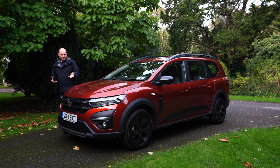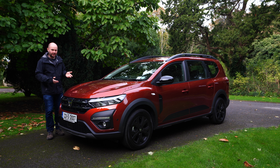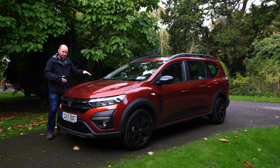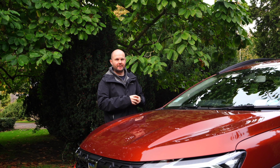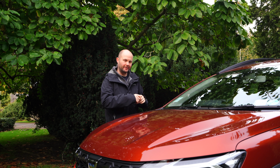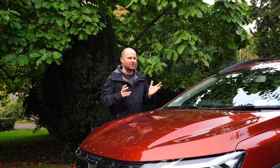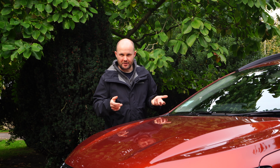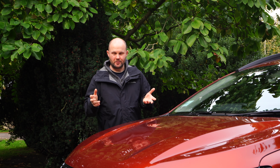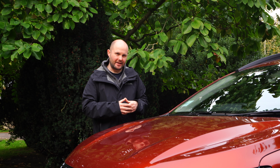And when it comes to safety, there's quite a lot of stuff on the car, up to including frontal collision avoidance, a blind spot if you go for the extreme spec. The car does get a 1-star NCAP safety rating, and we'll get into that later on in the video because I'm not sure it's entirely fair how the Jogger has been judged, and we'll get into some of the reasons why it scored that 1-star NCAP safety rating.